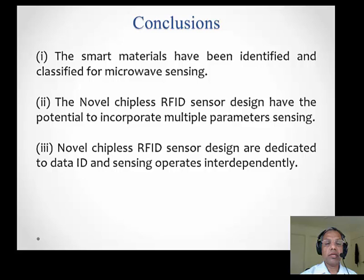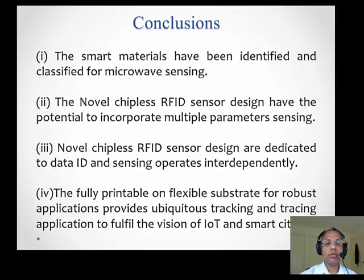We have also designated ID data for particular frequency bands and sensing data for a particular frequency band, so they can seamlessly but independently operate. So that is another innovation that we have brought in this design. This fully printable chipless RFID sensor is printed on a flexible substrate for robust application. So that means we can print directly to the packaging material, and that is the big achievement for ubiquitous sensing and tracking application. And that way you can materialize the vision of IoT, Internet of Things, and the smart cities.